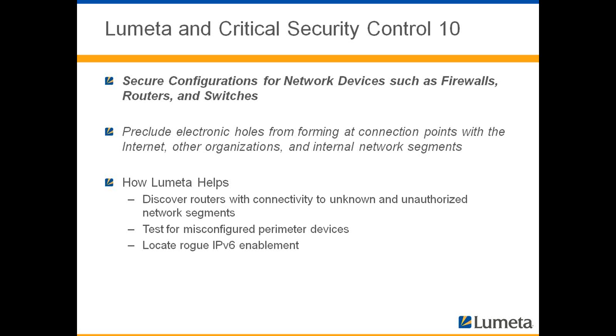Really, again, truly understanding the breadth of the connected enterprise, ensuring that you are clear about the connectivity points between, whether it's the soft gooey middle and the hard crunchy shell, or the layers and layers of defenses that you have. If you aren't clear on the connection points between these internal network segments, between your internal and external, you are at risk for allowing these electronic holes, as SANS defines them, to be formed. Testing for misconfigured perimeter devices, ensuring that devices at the edge of your network are doing what they're supposed to do.